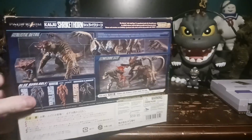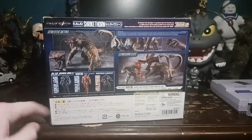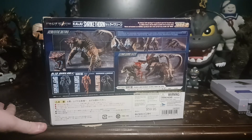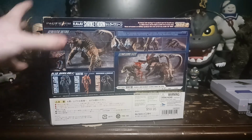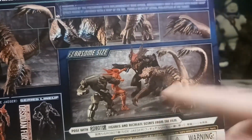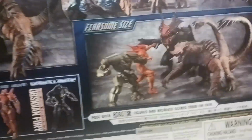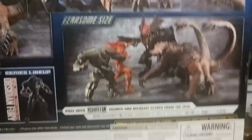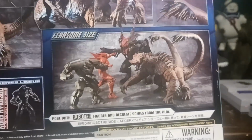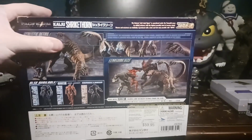On the back, I actually used to have all of these, but now I no longer have them, because I sold them at garage sales. Because once again, I'm not really too into Pacific Rim, but the movies aren't bad. They're actually pretty good. Here says the ones that you can battle with, and there is this kaiju, and of course these, which are the S.H. Monster Arts, or I guess S.H. Figuarts Pacific Rim robots.